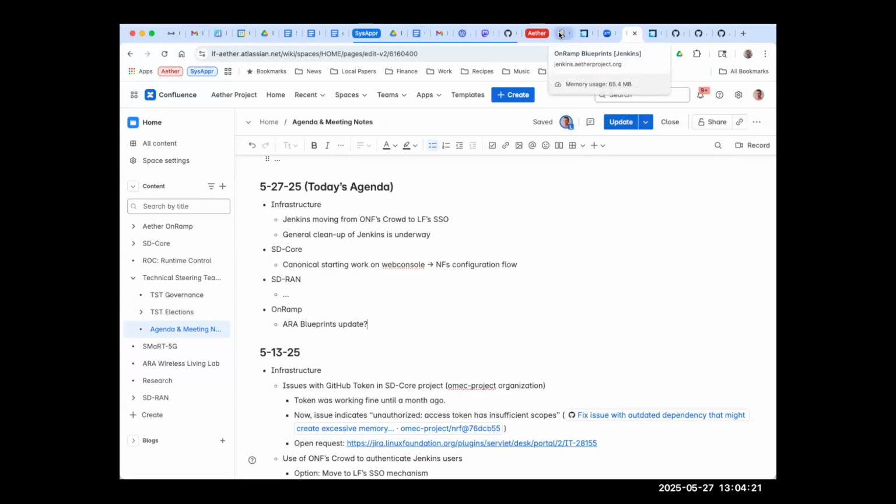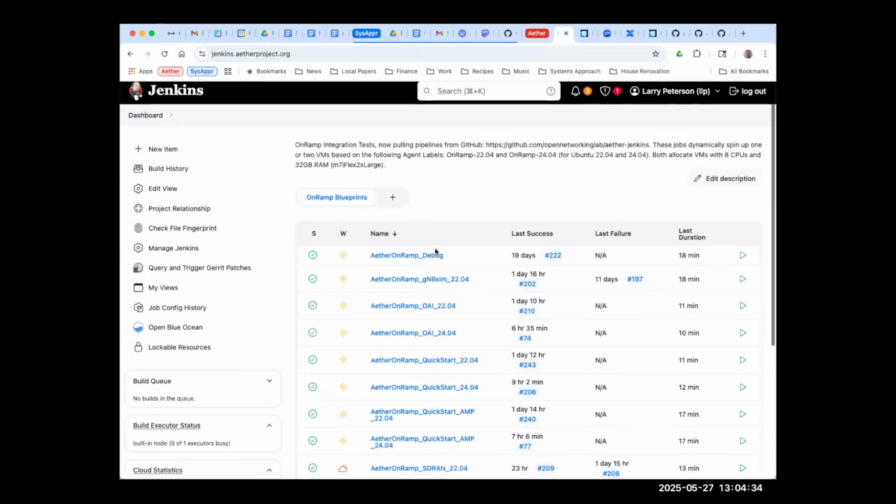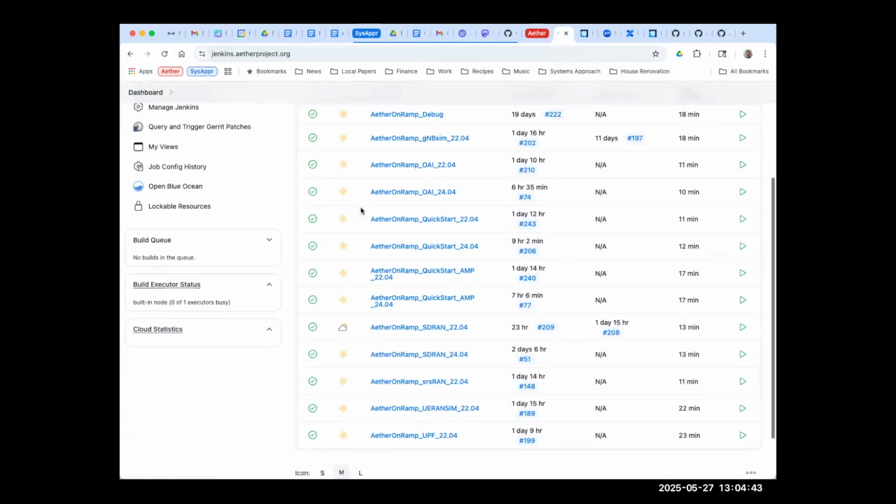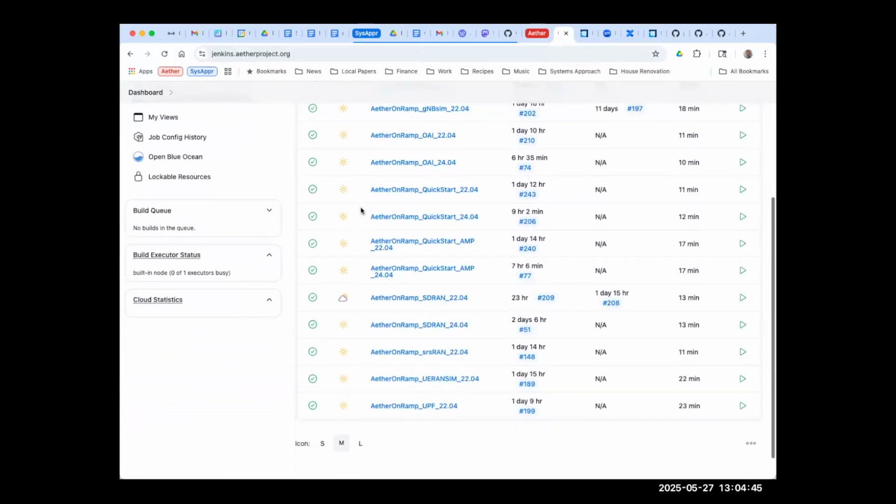The second point is I've been making a pass over it because we've just inherited Jenkins from the old Aether, which was chock full of hundreds of jobs that no longer run. So I've been trying to prune Jenkins back. It's got one dashboard now, just the set of integration jobs. So I'm trying to get all the noise out of the way so that you can see what's there and maybe make some use of it.